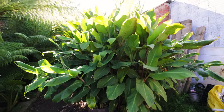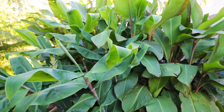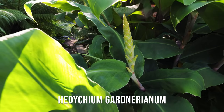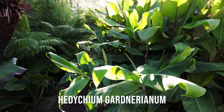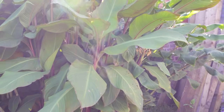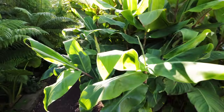These are plants that will grow in the ground one day, but they're currently residing in pots. We've got some real beauties here. So at the front, we've got my favourite ginger, Hedychium gardnerianum. Because of the cool summer, it's only just coming into flower now. But when it does, there's one just popping through over there. Don't know if you can see it. Probably not. When it does, it's got an incredible scent. It really fills the garden.